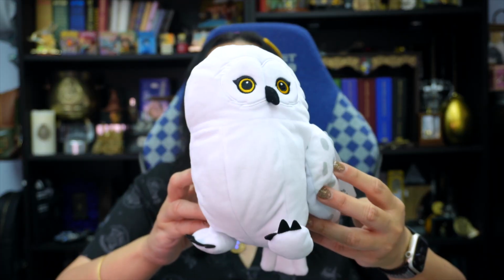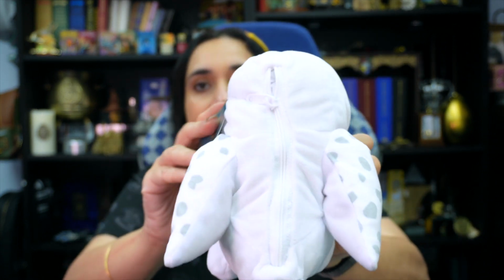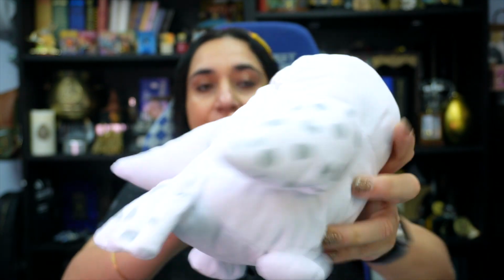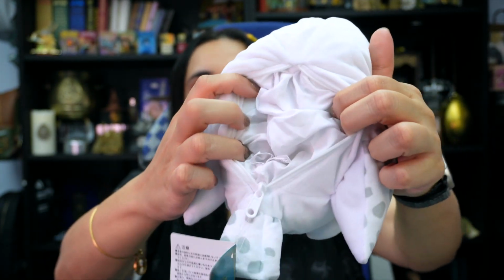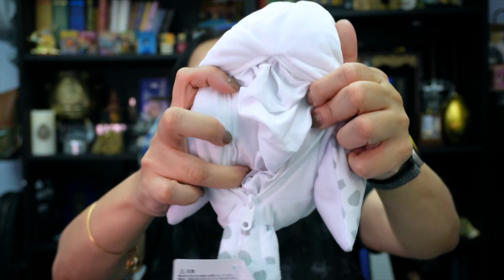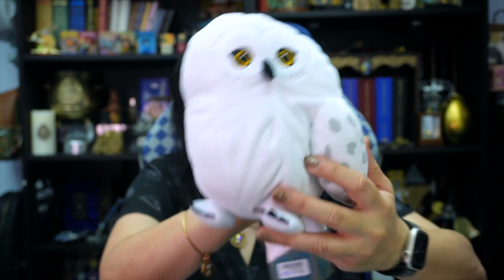And then I got this other Hedwig plushie that was 2,600 yen. She's super cute too, but not as fluffy as the previous one. And what's cool about her is that she has a little zipper running down her back. So I'm gonna go ahead and open up that zipper so you guys can see inside. She is basically a pen case. So you can store pencils in here and have a little fluffy pal to hold your stationery.